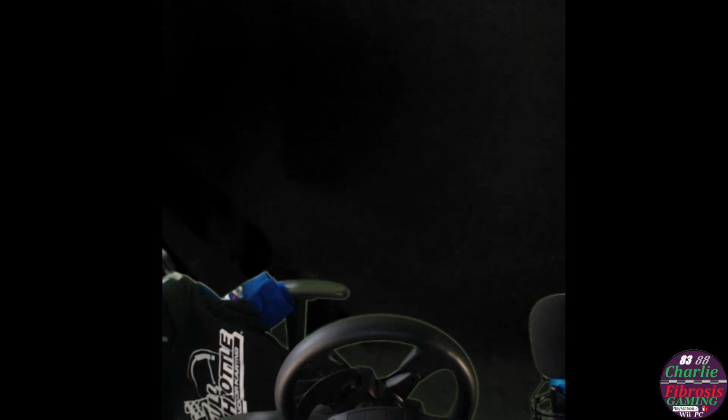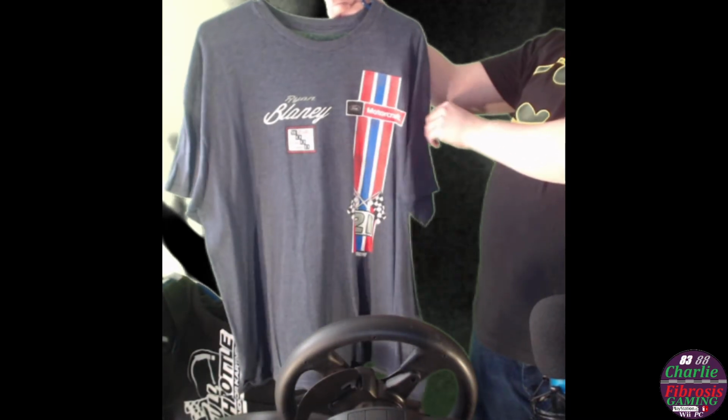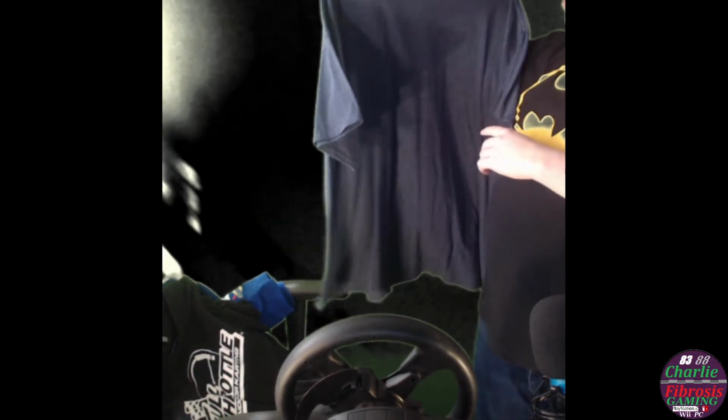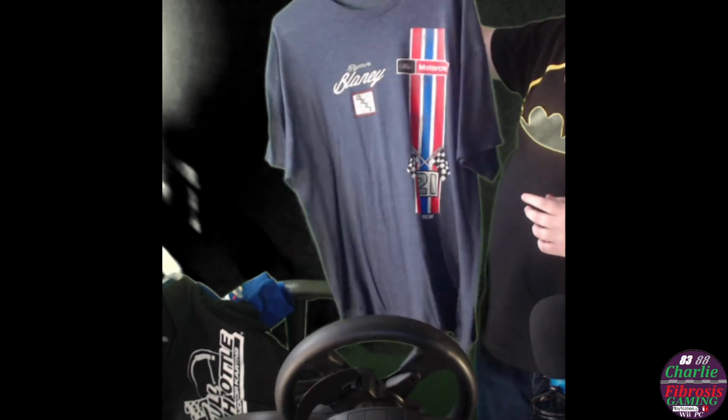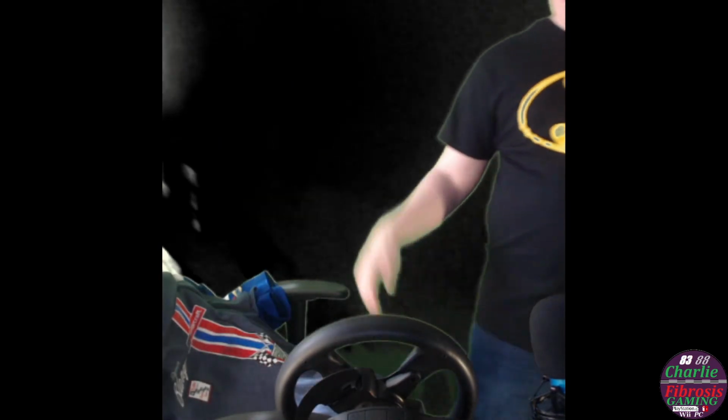This one, I'm sure you guys remember from probably Armor more than anything else. We've got a Ryan Blaney t-shirt. I bought this at the same time that I bought the Motorcraft hat. I really like this. It's not really all that fancy or anything like that, but I really like wearing it. I wore that when I met Blaney a couple years ago.